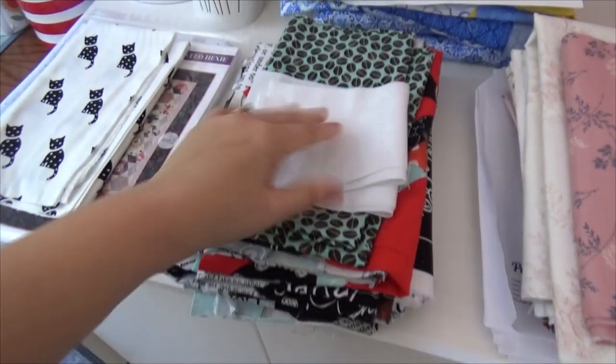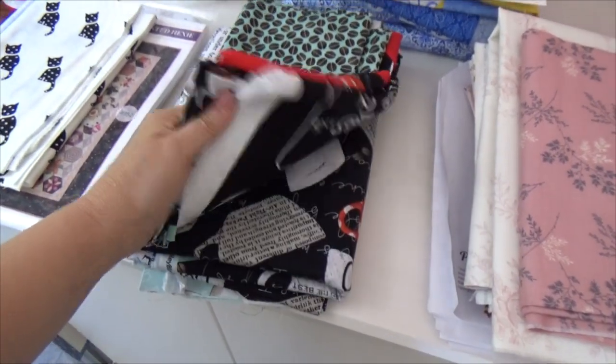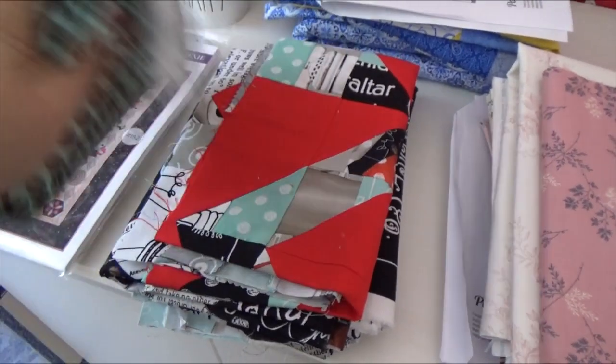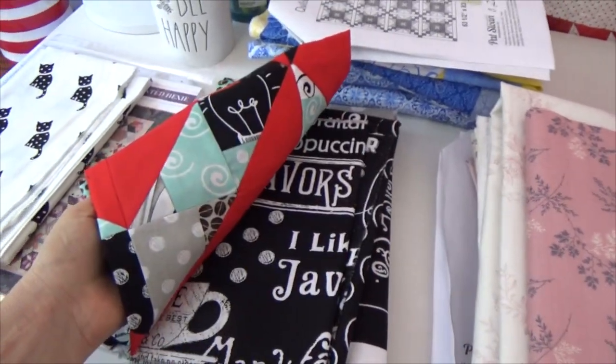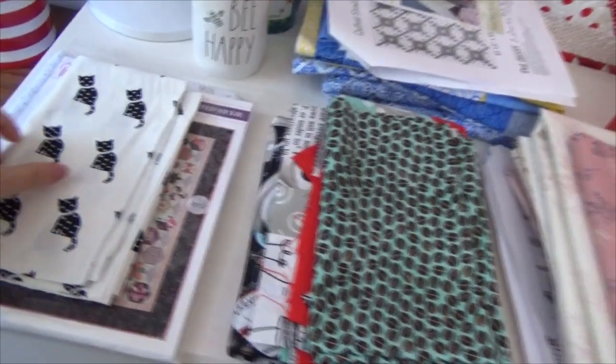This is the pile. Well, this is random other stuff. This is the pile from the jelly sizzle coffee, so this needs to be figured out. Do I do anything with this table topper right now, or just donate it as is? Put the fabric somewhere, whatever. I gotta figure out something.